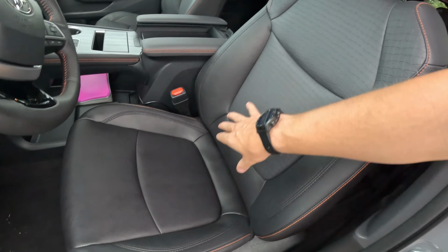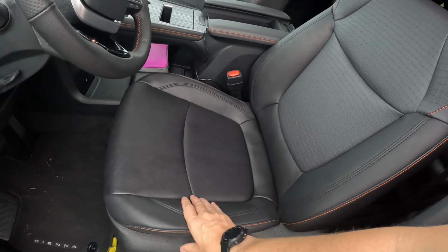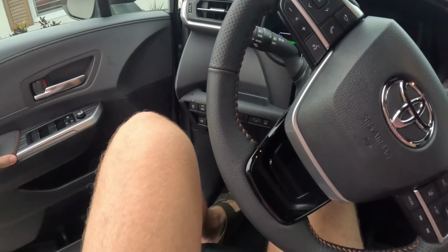Again, these are Softex fake leather seats, but you know what, in my opinion, I'd rather have these than leather seats because these are more durable than traditional leather seats. They last longer. Just look at my 2012 Prius, for example, with similar technology.